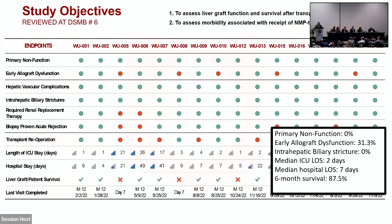When we look at our recipients, we've had no cases of primary non-function, 31% early allograft dysfunction, no anastomotic biliary strictures, median ICU stay 2 days, median hospital stay 7 days, 6 month patient and graft survival, 87%. We've had 2 deaths for non-liver-related causes.